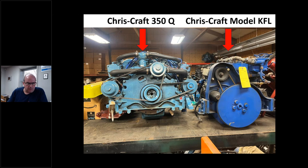Moving on to the Q. This engine to the left here happens to be a 350 Q. They made these through the middle 1970s. This is a flywheel forward design, and it had the hydraulic transmission. The Qs that I always saw had an HF7 style transmission. So you don't have to worry about the crankshaft drilling on an engine this new. I'm talking about the old stuff. But these are unique. They're kind of a headache.